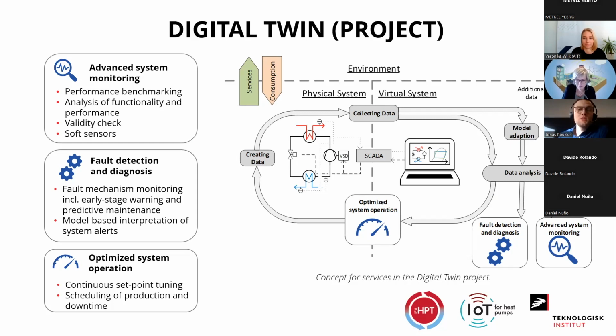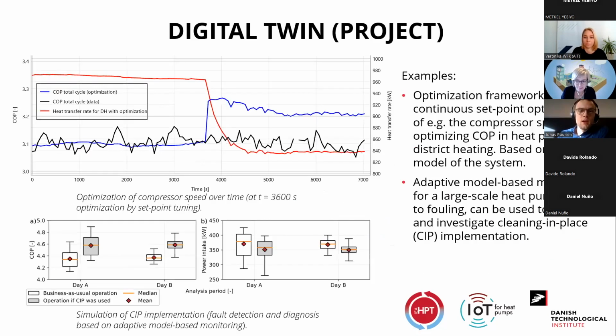If there are some set points that can be changed to a more favorable point, we would of course create some new data, and then we can collect that again and then make a continuous set point tuning. And then I just wanted to highlight 2 examples from this project here. They are coming from, both of them from, we have some dynamic models of these different heat pump systems. It's some district heating heat pumps in the megawatt scale we have here in Denmark.